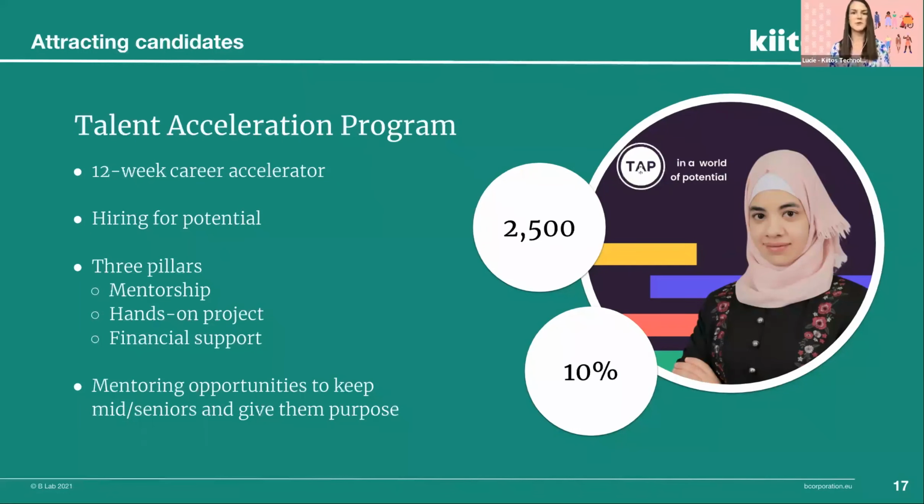So there's the mentorship in technical skills, English and power skills, which is provided by international mentors and teachers and coaches. There's a hands-on project, so the students can try how is it to work in an agile environment and experience the team dynamics and other essential things of working in a tech company. And the last but not least, really important one is financial support. So we give them a monthly stipend that is crucial for them to be able to attend such a program without actually missing the income.